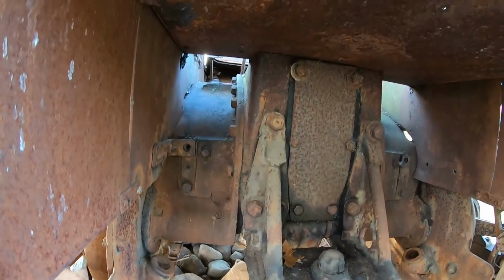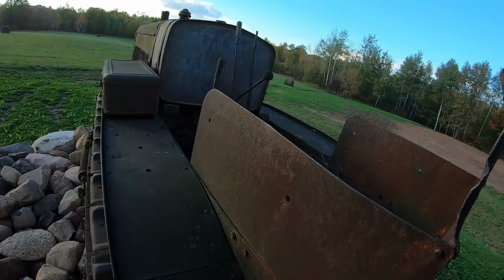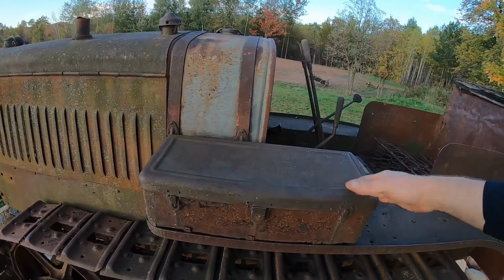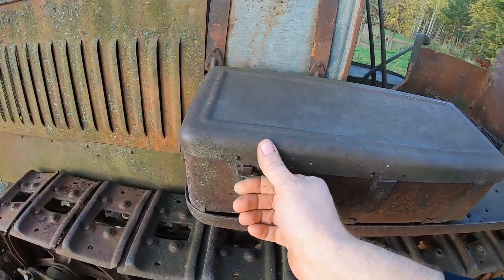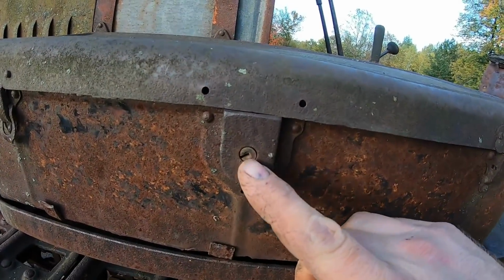Final drive housings didn't look like they were popped at all, but just wear on this thing everywhere you look. And the old toolbox on the fender. Now, this is not Cat original, but it just has the right look. I like the bead that's rolled in the lid. Still has part of the old flip-up latch right there. It looks like it might have had a lock at one time.